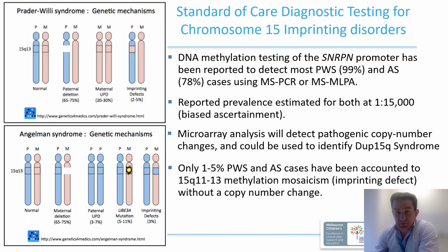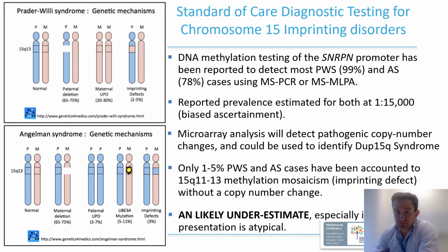Only 1 to 5% of individuals with Prader-Willi and Angelman syndrome have been accounted to methylation mosaicism, so imprinting defect. Methylation changes without copy number change. This is a likely underestimate because individuals with methylation mosaicism have atypical presentation, and some may not have been referred for appropriate testing. This is an issue that would be addressed through newborn screening.